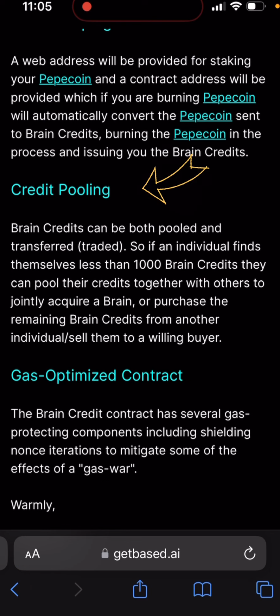And this credit pooling is something that I'm probably a little more interested in. It's where you can kind of pool all your brains together, your brain credits I should say. So for us that are holding just parts of a brain, so we have brain credits, we can pool our credits together to form one brain.